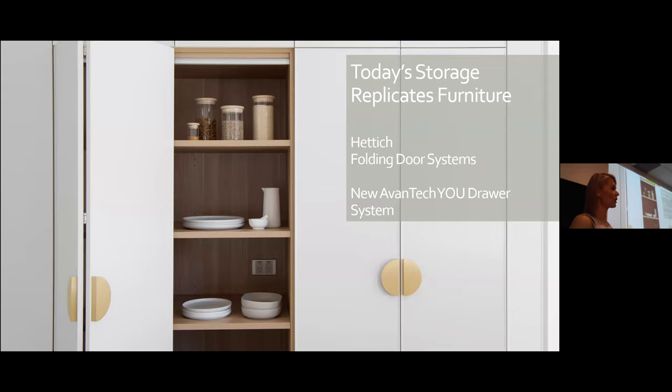And there's a few ways we can do that. I'm going to show you a folding door system, which is basically a bifold door. And that's one way you can really easily hide away everything right in the heart of your kitchen. So I'm just going to show you a little video.